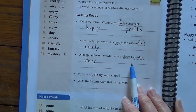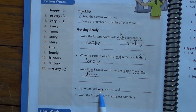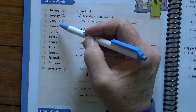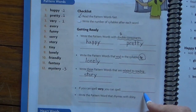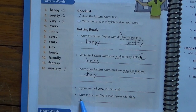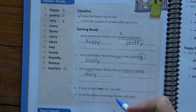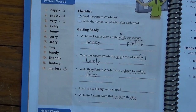All right, let's look at the next one. I kind of like these. If you can spell very, you can spell, look at this, every. So you're going to write every there. And then the last one, write the pattern word that rhymes with shiny. I'm not going to write that because I know you can find it.